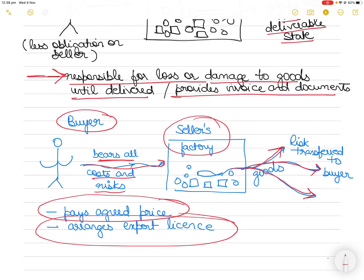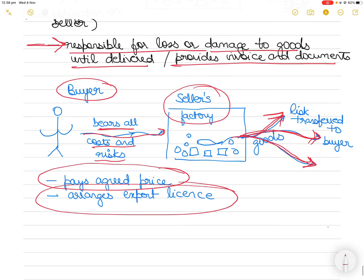Once the seller delivers the goods to the buyer and the buyer is now taking the goods from the seller's factory to different places, it is the buyer's responsibility and the risk is transferred to the buyer. The buyer will bear all risks or loss of damages to goods from the moment the goods have been delivered.